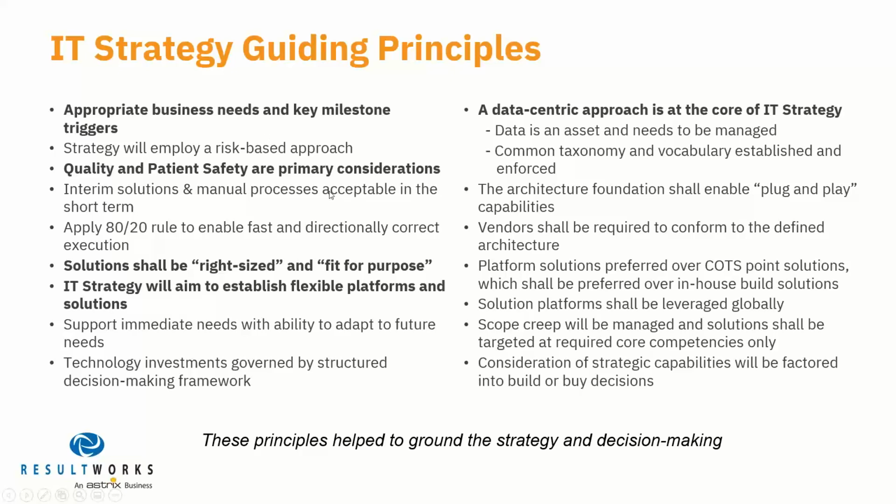Quality and patient safety being primary considerations. So patient safety is really preeminent in this space since we're handling patient samples directly. So that was always an overriding concern. Solutions need to be right-sized and fit for purpose. So does the solution map to the way that we are trying to run the business? And will it not only meet our needs today, but as we scale and take on more and more patients, more and more clinical trials, and eventually move into the commercial world, is it going to serve our needs still?